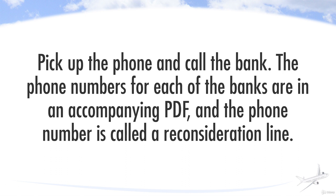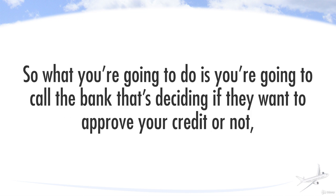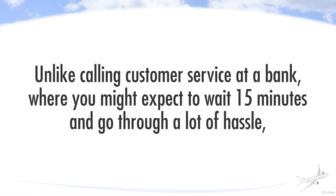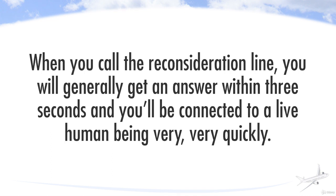The phone numbers for each of the banks are in an accompanying PDF, and the phone number is called a reconsideration line. So you're going to call the bank that's deciding if they want to approve your credit or not, and you're going to talk to the person who is going to make that decision. And this is actually really easy. Unlike calling customer service at a bank where you might expect to wait 15 minutes and go through a lot of hassle, when you call the reconsideration line, you will generally get an answer within 3 seconds and you'll be connected to a live human being very quickly.